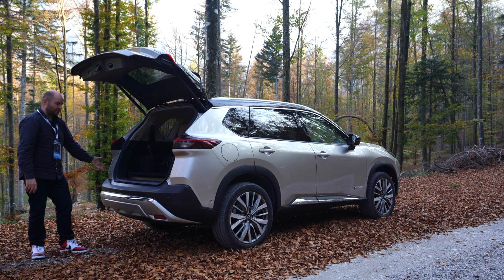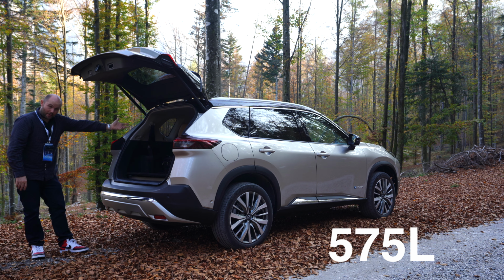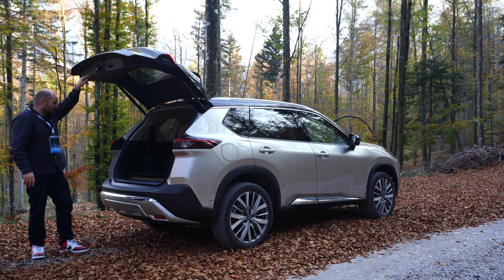Obviously if you have your rear seats up, it's a little bit tighter, but drop them down. If you go with the 7-seater model the boot is very generous, and obviously you can drop that middle row of seats again and create even more space. And if you go over the top of the range, you will get an electric tailgate.